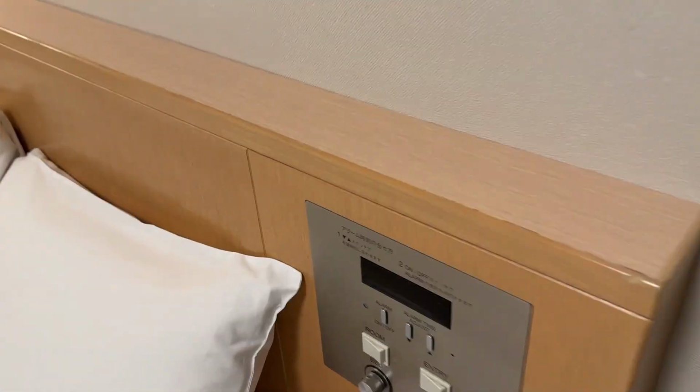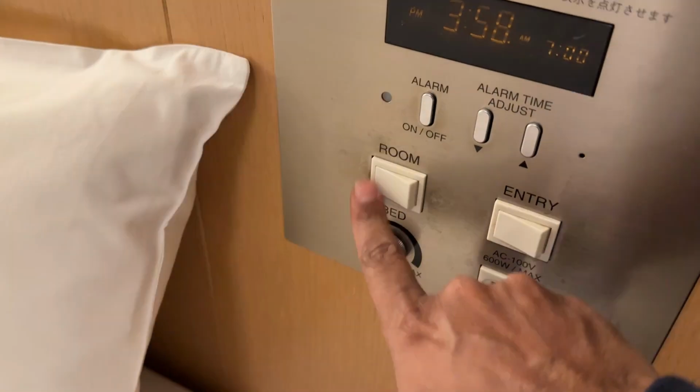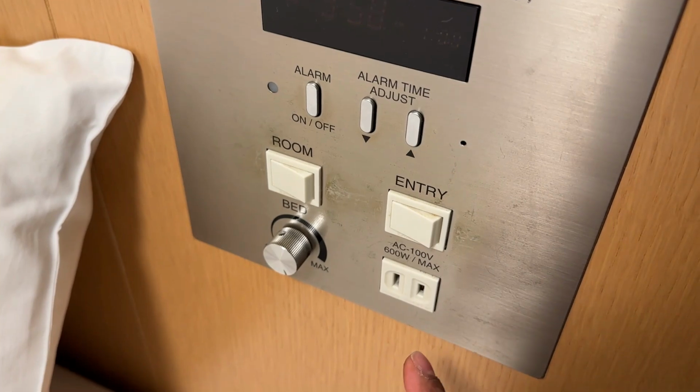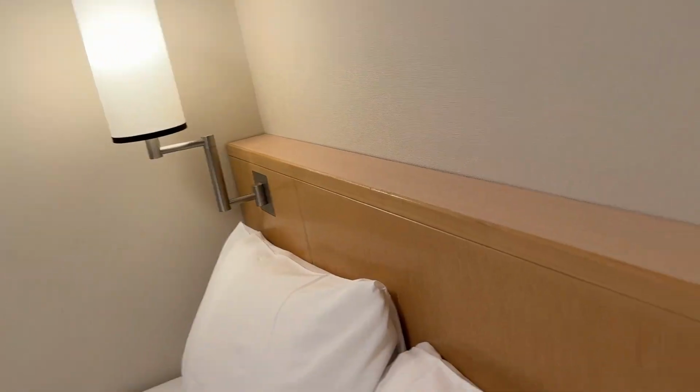And there is loads of automation, as you expect in Japan. You've got a room entry switch you can manage from here. You've got the alarms, and you've got the charging port, and you can reduce the intensity of the bed light. So you can see the intensity being reduced and dimmed on your bed lights.